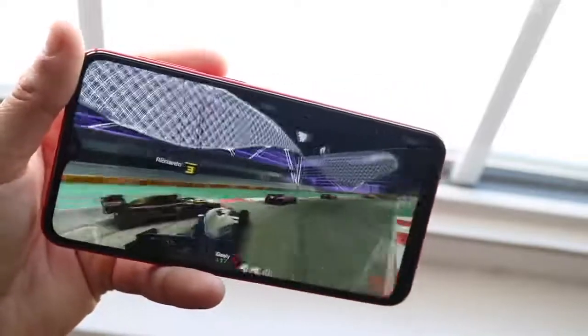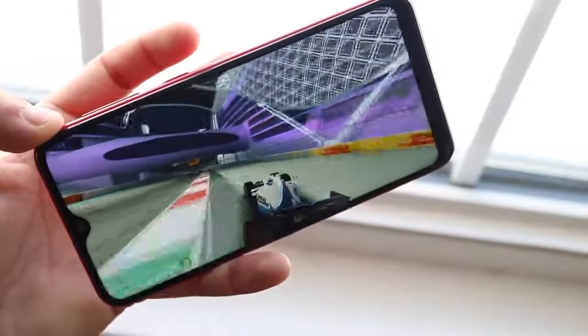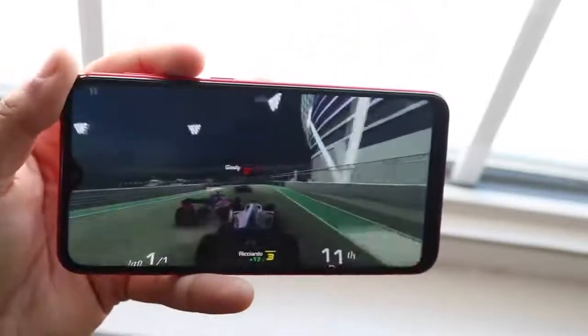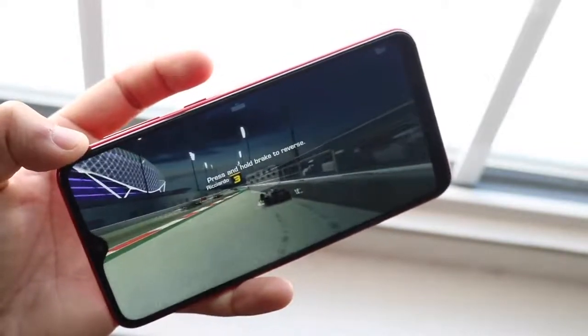Now, starting off with the front, the Samsung Galaxy A10 had a pretty big 6.2-inch IPS panel. It was 720p, so it wasn't like a crazy high resolution. It didn't have an OLED display, but it really wasn't that bad.